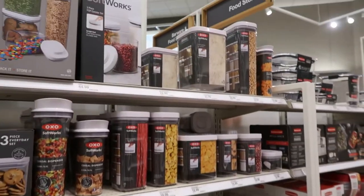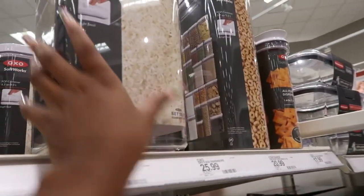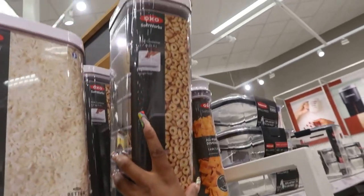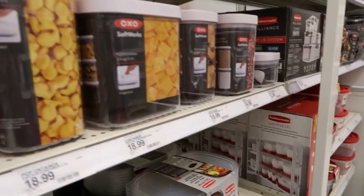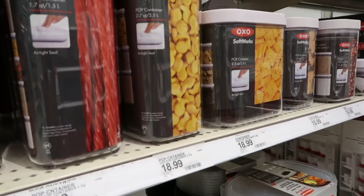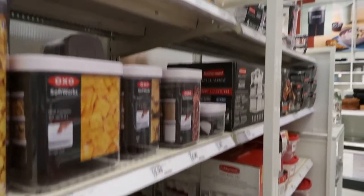I need to get some of these because I'm trying to make sure all of my cabinets are organized, but this is $20 for this. Like, what the hell? Oh no. I have other ones, but it's not what I want.